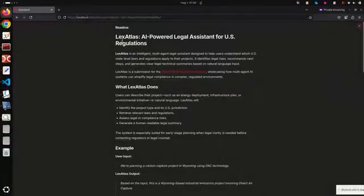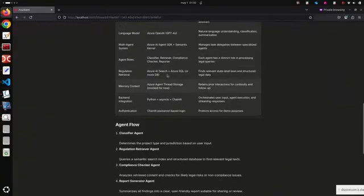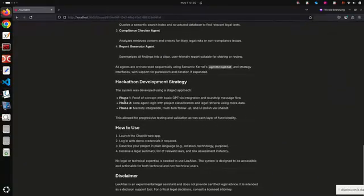We specifically indicate what the project is about. We also clearly indicate the complete part of the architecture, the main flows, how we approach the project itself, and the important security disclaimers.